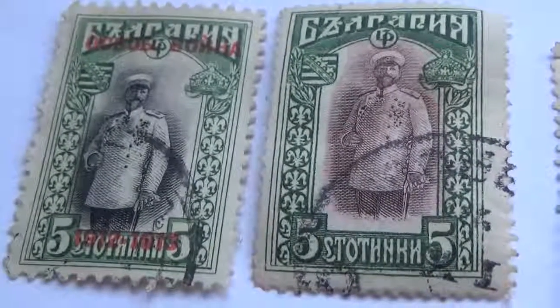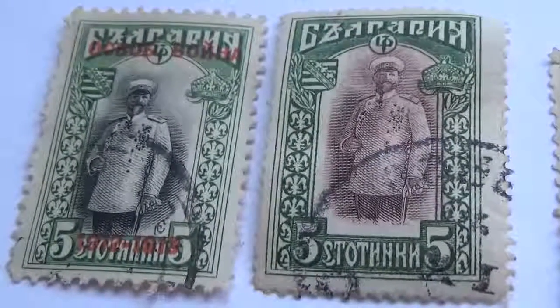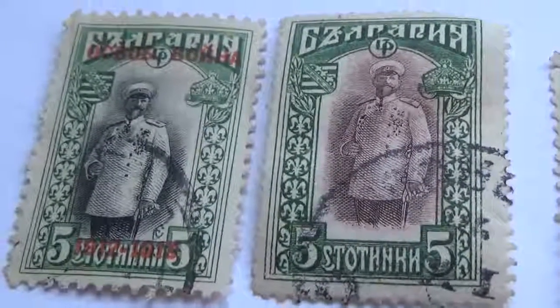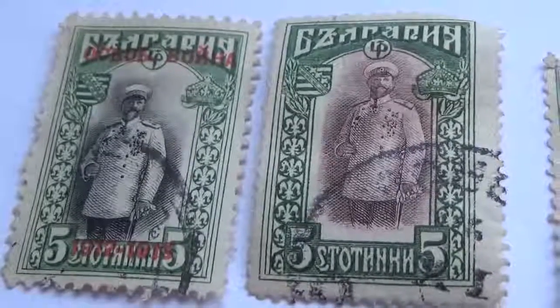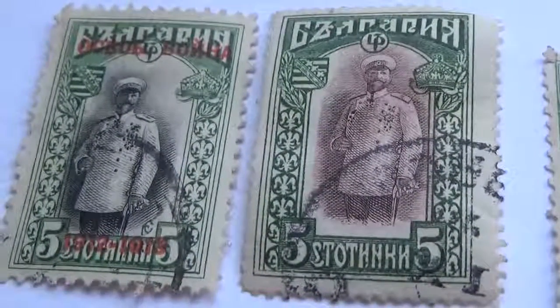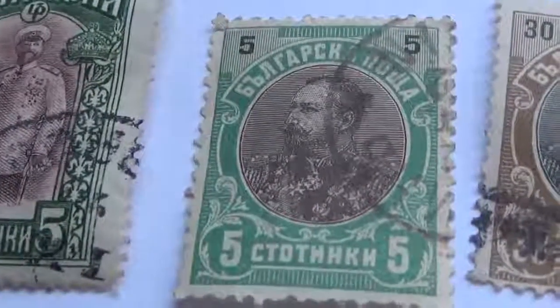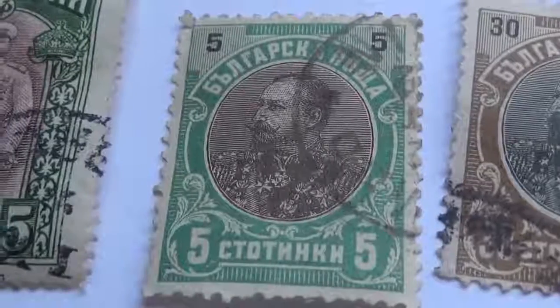Kind of interested in finding out. There's always a lot of whys when you look at old vintage postage stamps as to why, and there's always a story as to why they became a stamp. Alright, let's move right on. There's this one here, a 5.